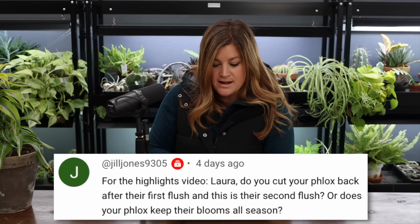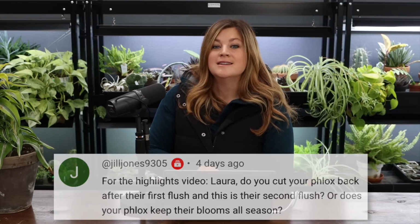Jill Jones said, for the highlights video, Laura, do you cut your phlox back after their first flush and this is their second flush? Yes. So we shear them back after their first and then they come back. So it does take a little while in between. It's not like they're in bloom the whole entire season, but a lot of perennials aren't. They kind of go in and out. So, yep, shear them back, and then if you have a long enough season, they'll flush back and bloom again for you.